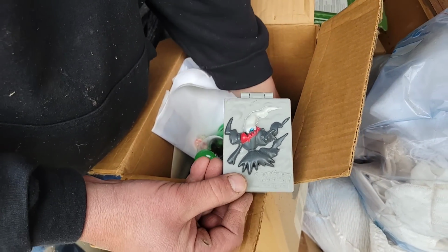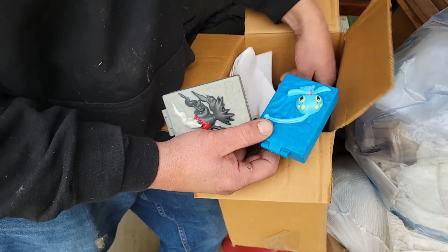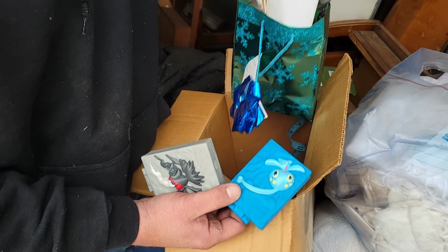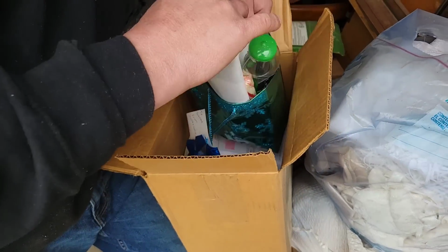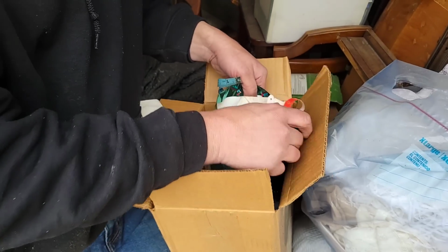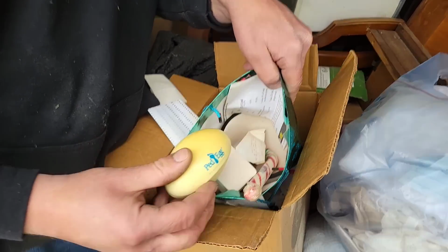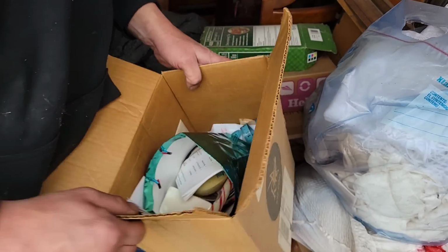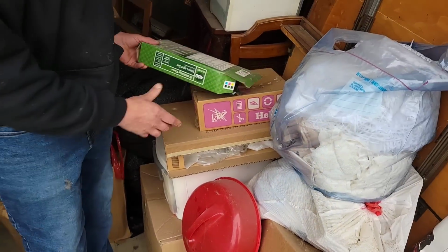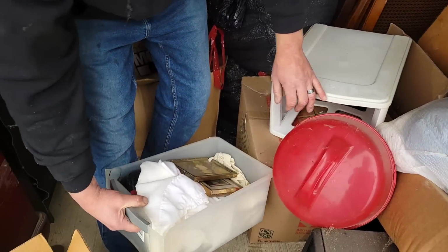Pokemon. We have Pokemon cases. What's inside here? A gumball machine. And a toilet. So you got a fake little toilet. Looks like a coffee mug. Okay. I don't know why you want me to open that first, but hey. Christmas lights. Ho ho.